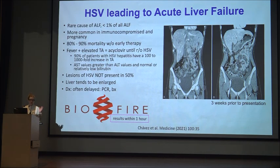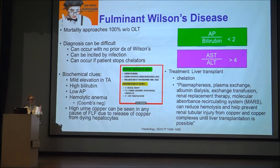But a case that I will never forget, the only case of this that I have ever seen. Another do not miss is fulminant Wilson's. I've seen this in my career. I've had 3 people that have gone to transplantation who I was the attending when they came on.